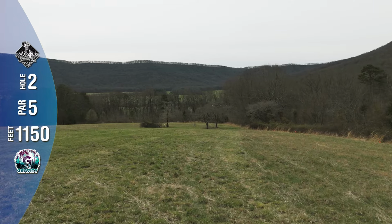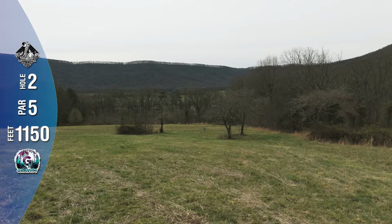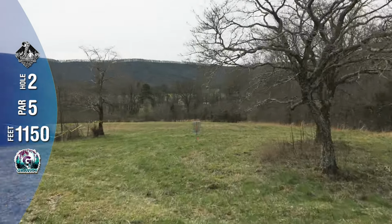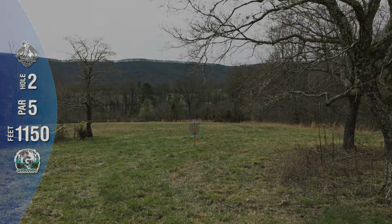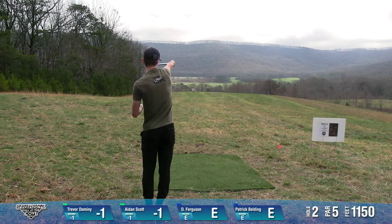I mean, you can maybe get within feet. It's not out of the question to get a 3, but I don't see anybody doing it today. That green is kind of protected, because of the angle you have to come in, coming down the hill.